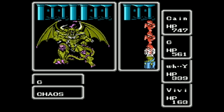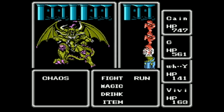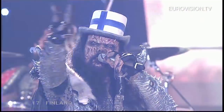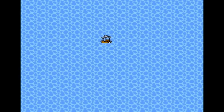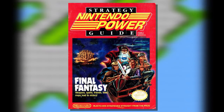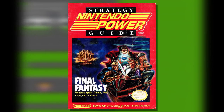Imagine, if you can, a time when Americans had no clue what a role-playing game was. The very concept of turn-based combat, random battles, and experience points were about as foreign as driving on the left side of the road and Eurovision. But Nintendo was willing to take a chance on these slow-paced adventure games. And one of the ways they did this was by releasing this strategy guide, a book specifically designed to lead you through the world of Final Fantasy.